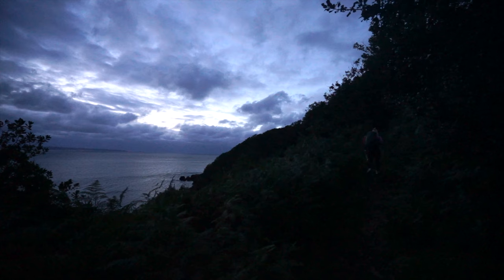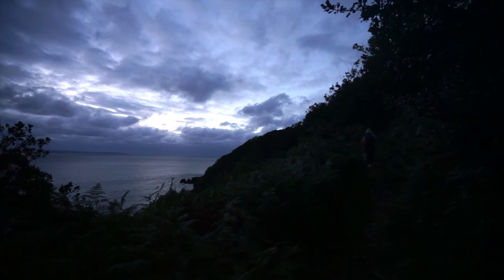So good morning guys, it should be light enough for you to see me now. We arrived at Fermain Bay and we're going to be walking to a place called Marble Bay this morning. It was pitch black when we arrived in the Fermain Bay car park, so I couldn't film any of it. But I'll give you a quick little walkthrough about what we've experienced so far.